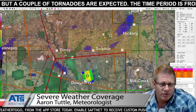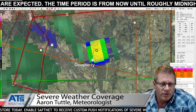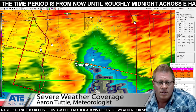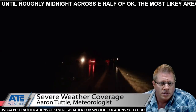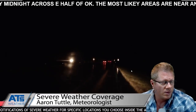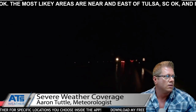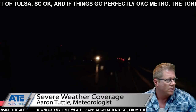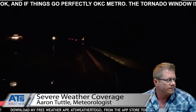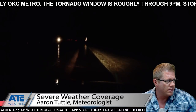Let's see, does the radar algorithms pick those up? It dropped the one to the north that's weakened, but it's picking up the Dotery one. Alright. Let's see. So there's his shot. He's back on the road. We couldn't see much from his deal because it was dark. He may just try to get in a better position to repark the camera.